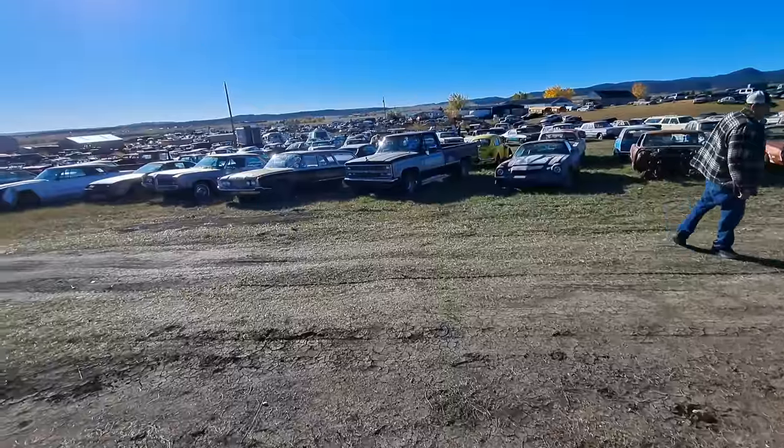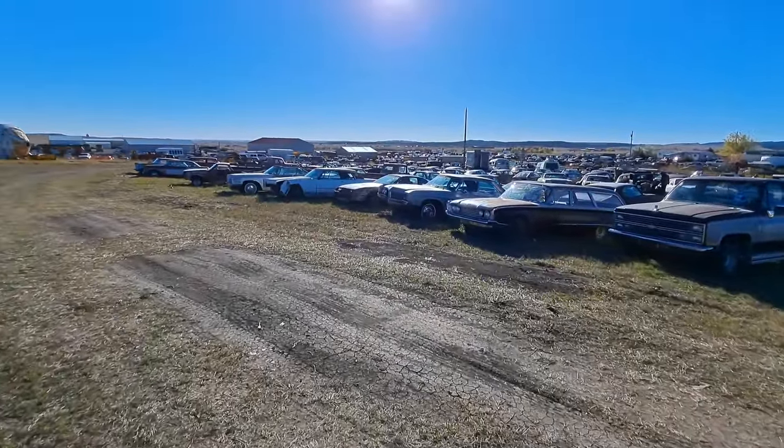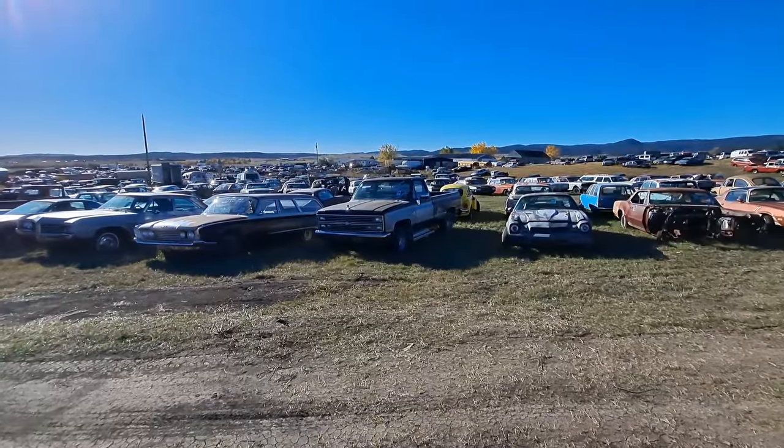Still early in the morning yet. Got a few people walking around, checking them out. I don't know how big a crowd they'll get here. Hard to say.